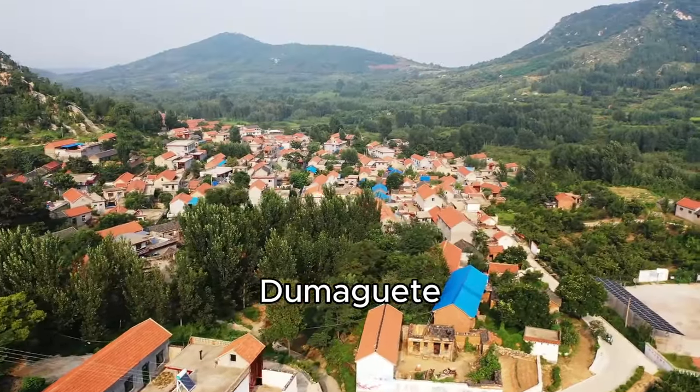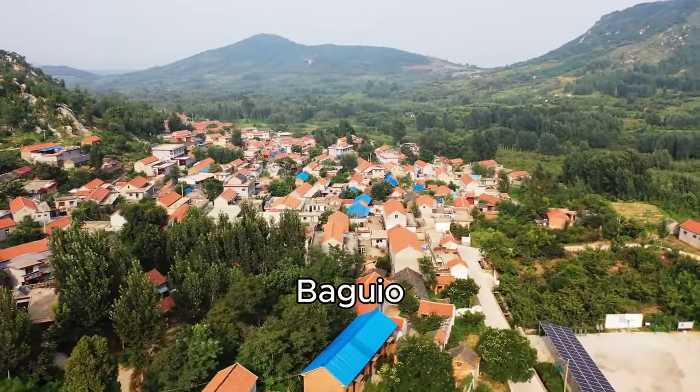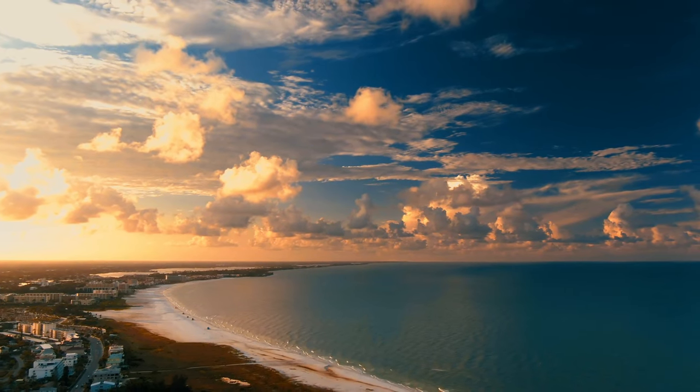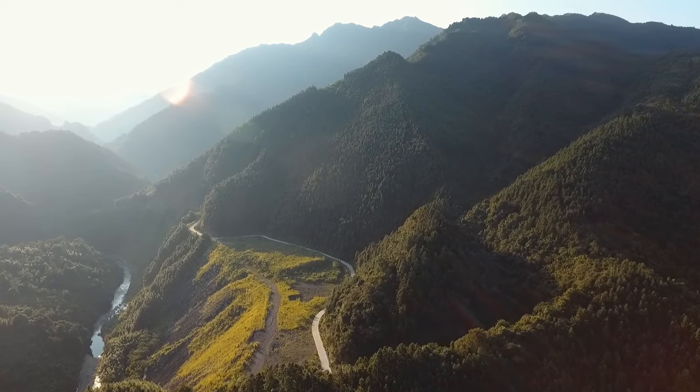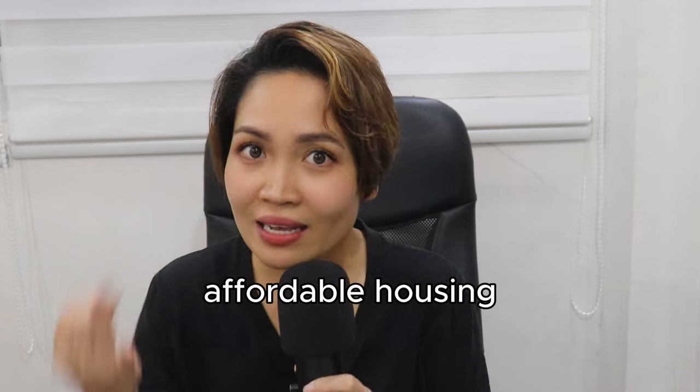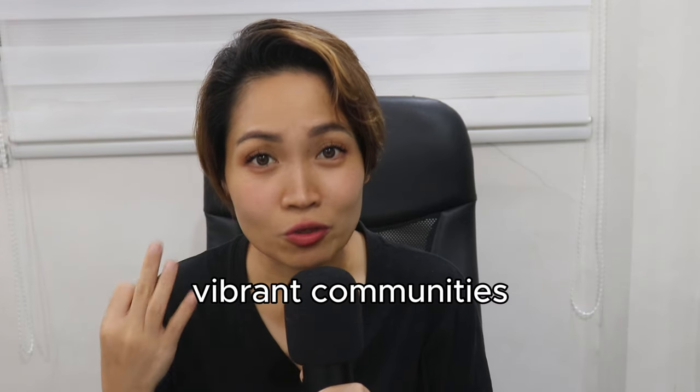Take cities like Dumaguete and Baguio, for example. These locations offer a much lower cost of living compared to Metro Manila. In Dumaguete, you can enjoy stunning coastal views while Baguio offers cool mountain air and scenic landscapes. Both cities provide affordable housing, excellent healthcare, and vibrant communities.